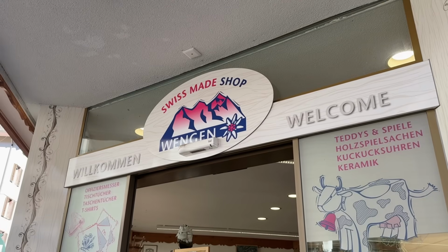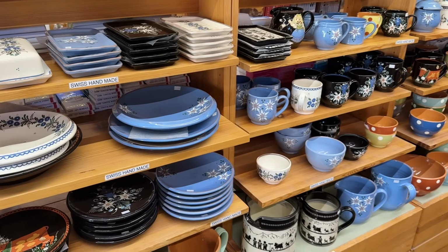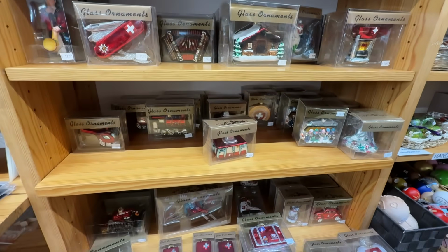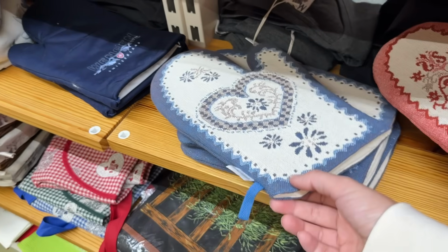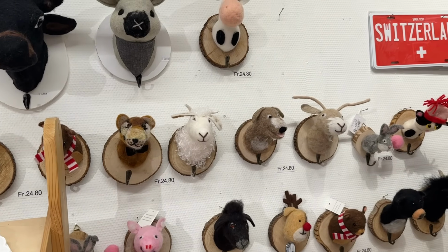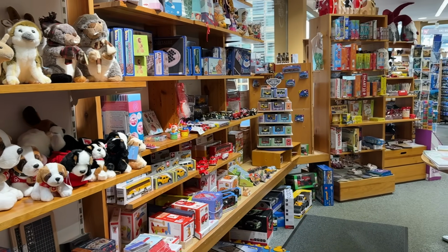All right, but then the next morning we decided to start our day with exploring Wengen a bit before making our way down to Lauterbrunnen. Even though we'd been staying there, we really hadn't had the chance to explore all that much. So we popped into a couple of the little shops. I particularly loved this Swiss-made shop filled with all things made locally here in Switzerland.